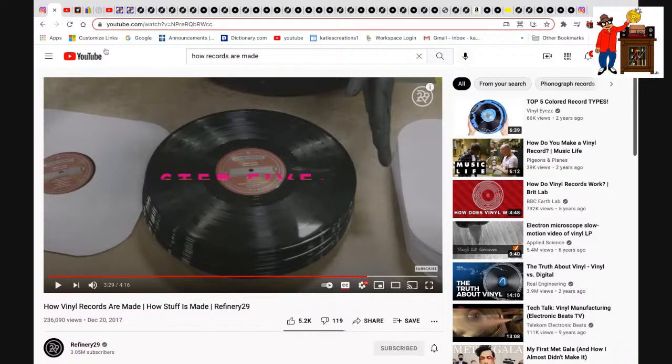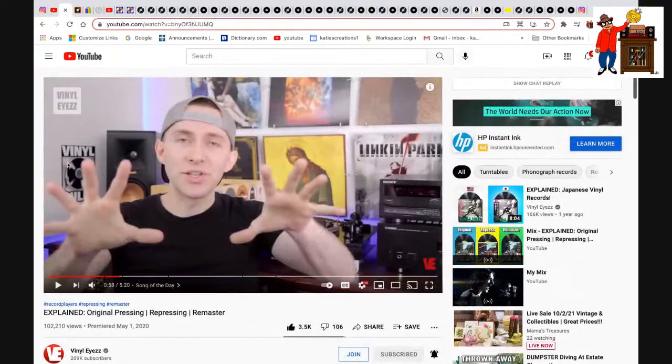Excellent. Okay, so here is a little example of different pressings. Now, these are terms, folks, that you're going to hear when you're out there collecting. You'll see this online a lot. There's different terms people use: original pressing, first pressing, repressing, and remaster. There's also a term that I use frequently, reissue. I consider that very similar to a repress.